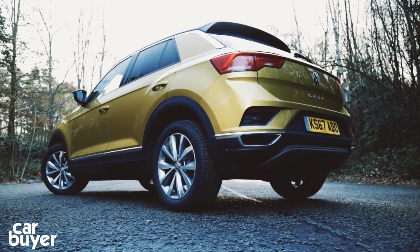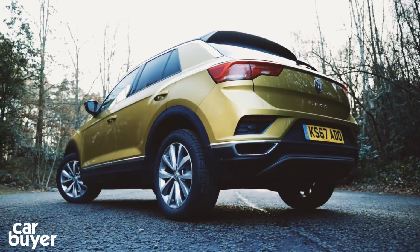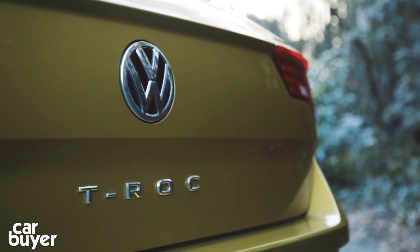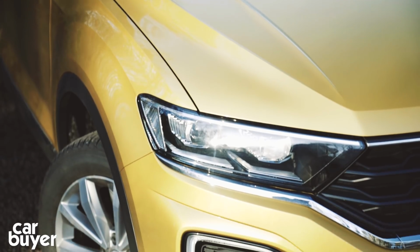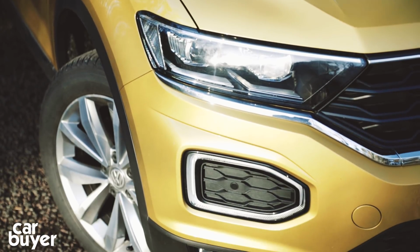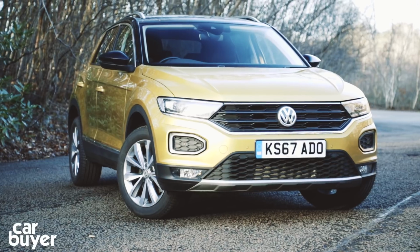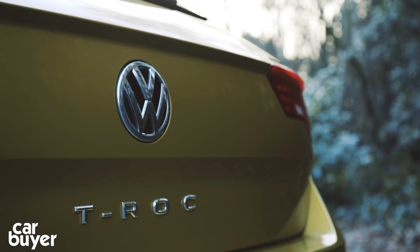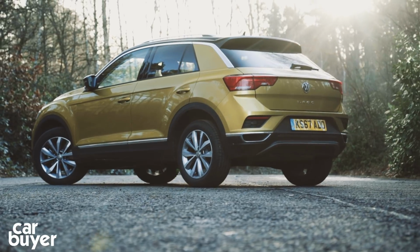With the latest VW Tiguan becoming quite large, the T-Roc is designed to take on a raft of smaller SUVs, everything from the Toyota CHR and Vauxhall Mokka to more premium rivals like the Mini Countryman, BMW X1 and Audi Q2. And apart from the rather silly name, as we'll discover, the T-Roc does make a decent case for itself.